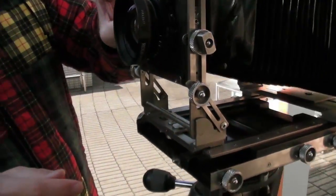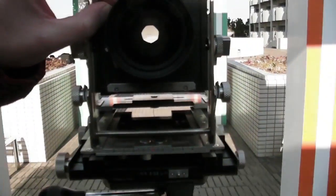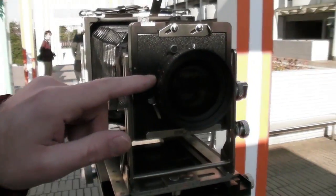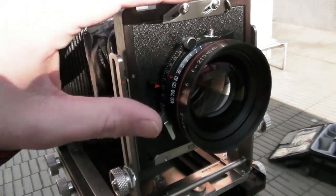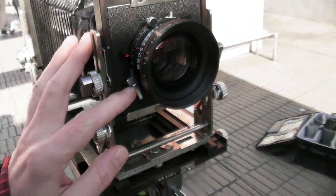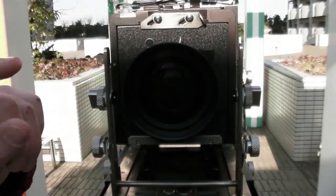Is this a 210? Wow, look at this. This is quite sexy. Watch this. And then you've got the shutter here, aperture here. This is how you cock the shutter. And then there's a nice sound. Listen.